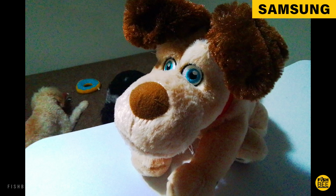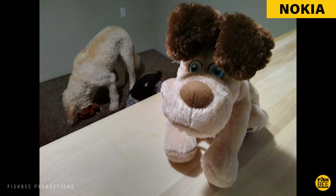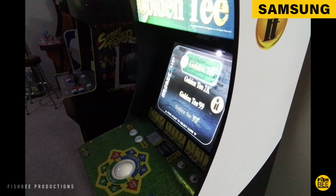But yeah, I really can't think of a lot of positive things to say about the cameras on here. I'll let you decide just from seeing these samples. Good thing is, I don't think most people are buying tablets to use specifically for the cameras.